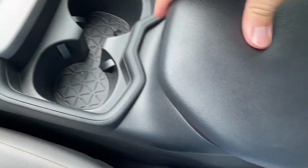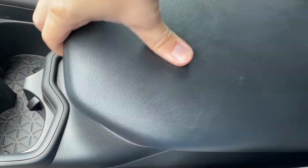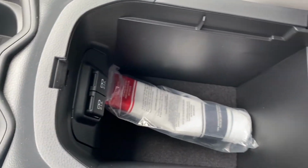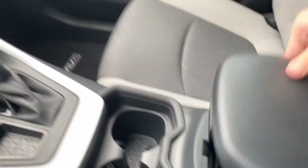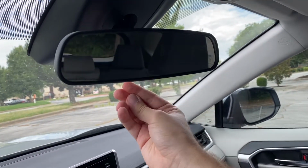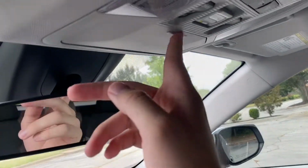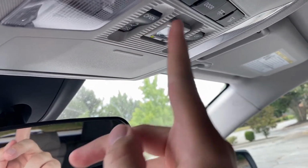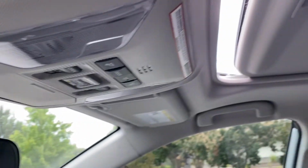Two large cup holders as well as a padded center armrest with console storage for two USB ports for charging and some paint sealant. Up above that, we do have a manual dimming rear view mirror with sunglasses storage, some illumination right here, Toyota Safety Connect, as well as a one-touch power opening sunroof.